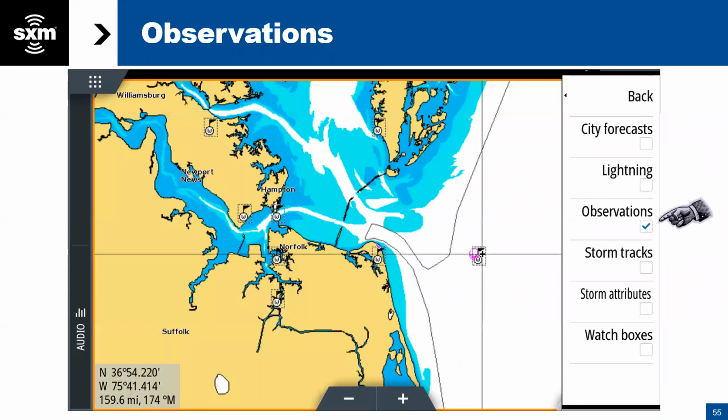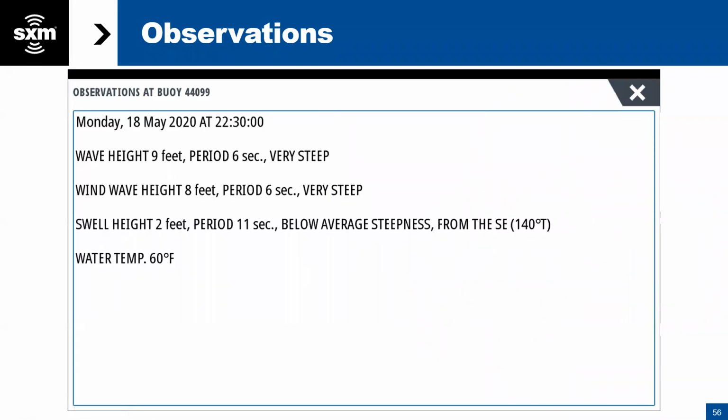All right. The next feature is observations. So observations show different amounts of data. What you can see there is the flag again. There's an offshore buoy Dan was just pointing to. There's one that's onshore. And if you click on that, it'll pull up an observation. So this particular buoy that Dan just clicked on is showing you exactly the data that that buoy is broadcasting. In this particular case, there's 9 feet of waves there. It's a period of 6 seconds and it's very steep. It also tells you wind information, and also tells you water temperature.